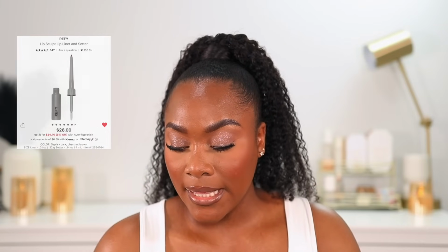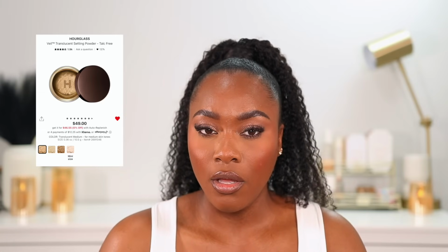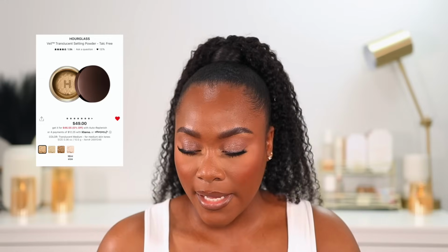I also want to get the Hourglass translucent setting powder. I've tried this before, but I tried the OG shades, like the translucent shade. I tried it sometime in the summer. I really liked the finish of the powder. However, when I took a picture, it gave me flashback, and I think that's because of the shade. I noticed that after that they released a couple more shades, so I want to try the medium shade out. The finish of this powder is amazing. I just didn't like that it gave me flashback. You couldn't tell looking at me, but when I took a picture you could see it under my eyes.